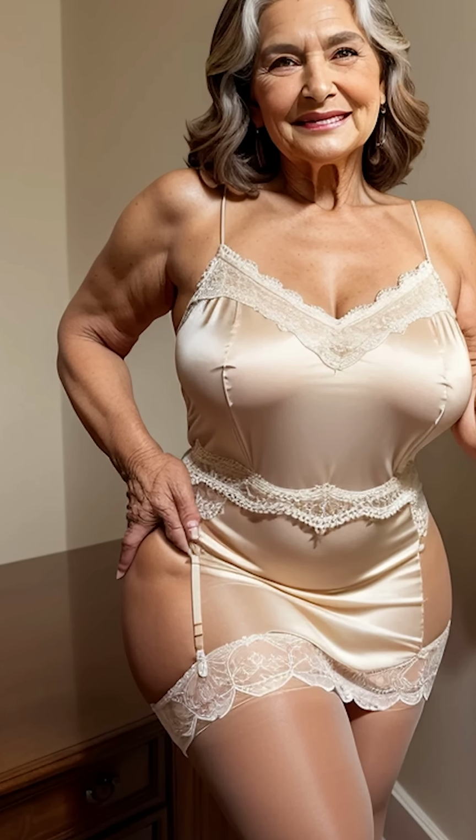The intricate lace details and delicate straps of a baby doll can make you feel both feminine and confident, perfect for a romantic evening or just adding a bit of charm to your nighttime routine.